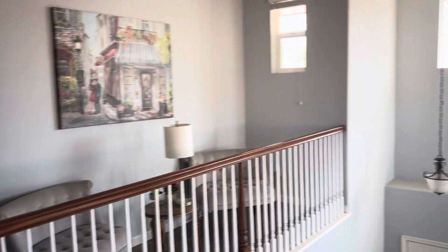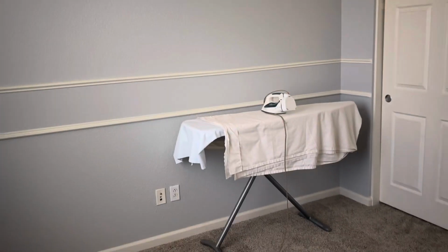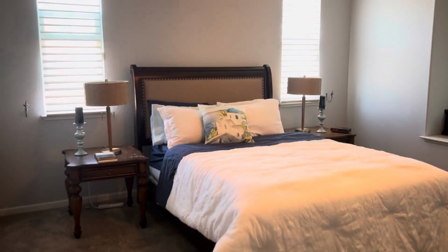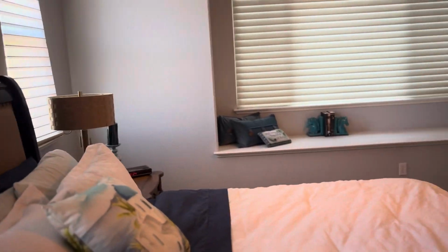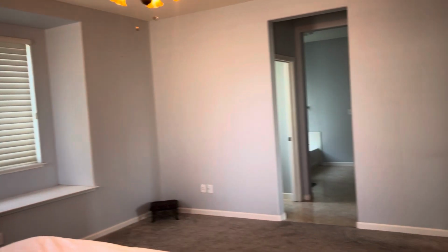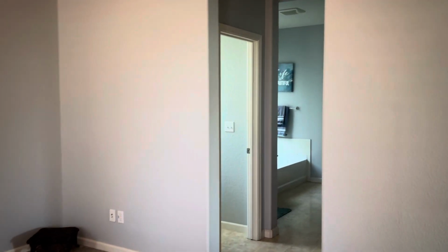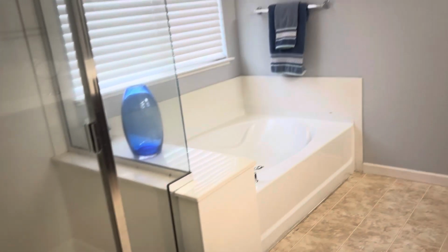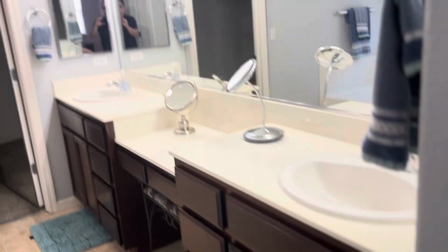It's got an open area there, a little built in here. You had a bedroom here. Primary here. Primary bath. Large walk-in closet.